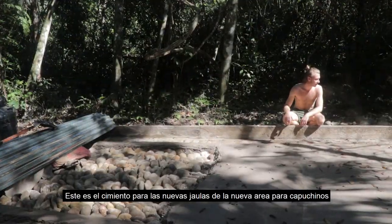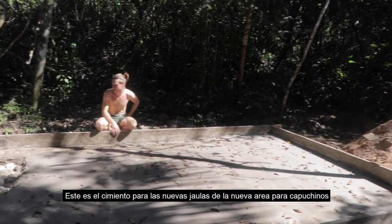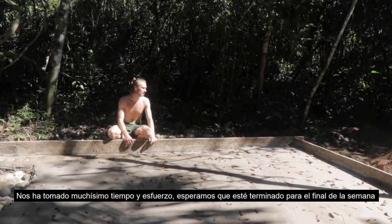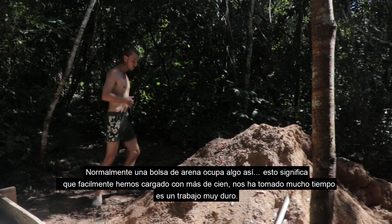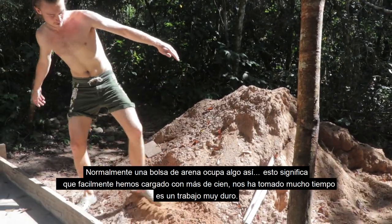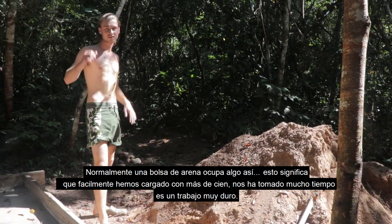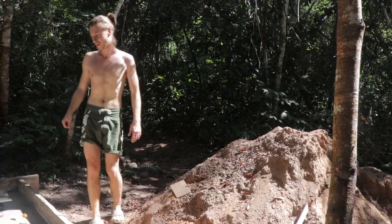Okay, so this is the concrete foundations for the new hut, for the new monkey areas. It's taken such a long time to get to this stage, but I'm hoping that this week it's going to be completely finished. And normally one bag of sand is like only this amount, so I'd say maybe easily over 100 bags of sand. It took us a long time, it was really hard work.